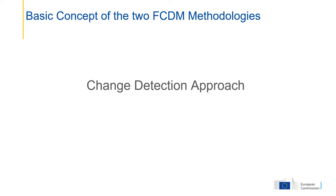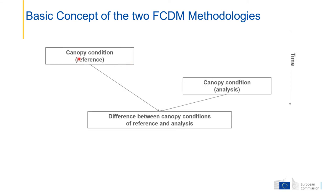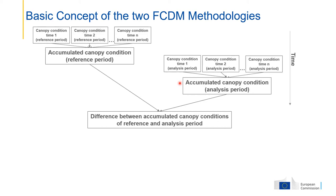So what's the concept of these two FCDM methodologies? Basically, it's a change detection approach, which analyzes the canopy condition of an earlier reference scene and a more recent analysis scene, and calculates the difference between both of them in order to see what changes happened. That's the very basic idea. However, FCDM does more than this.